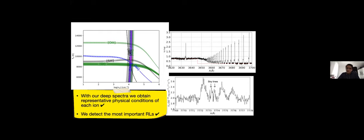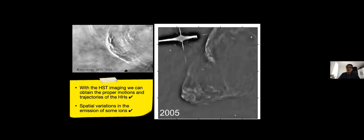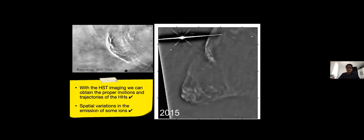But also, with the spectral position of the lines, we can determine the radial velocity of each ion in the Herbig-Haro objects and also in the nebular components. While with the width of the lines, we can estimate the temperature of the gas and or the degree of turbulence that is present in the components. With the HST images, we can study the proper motions of the Herbig-Haro objects using the imaging that has been taken over several years. Furthermore, we can also estimate the spatial distribution and variation in the emission of some lines.